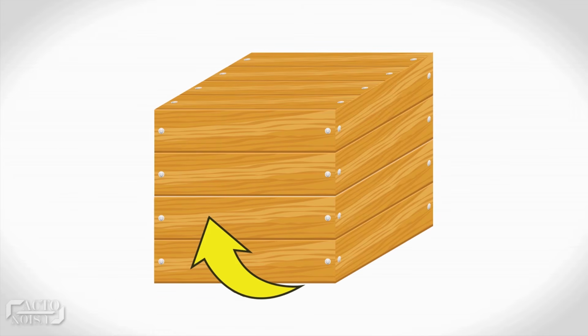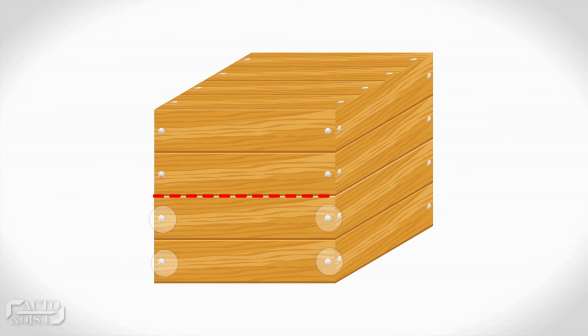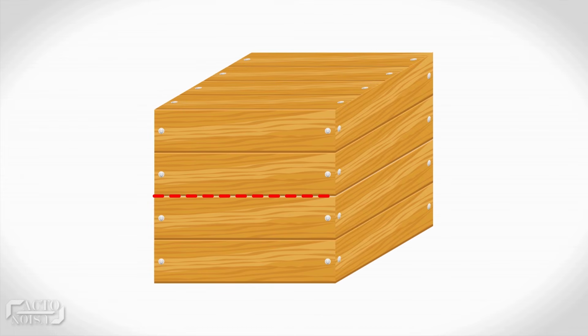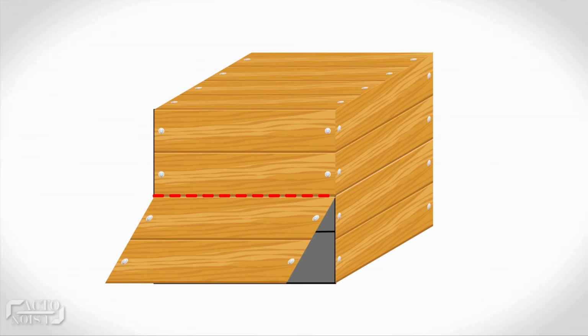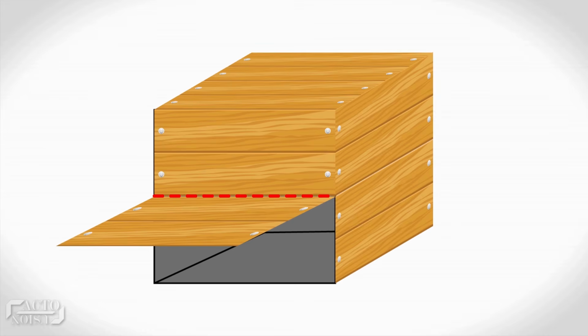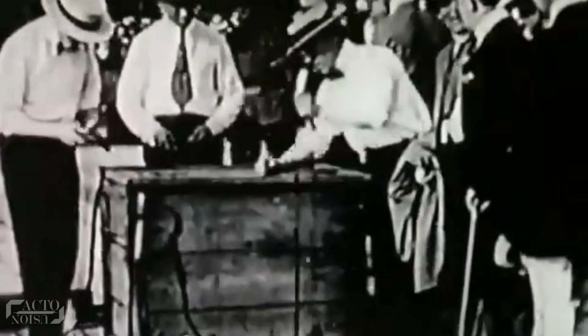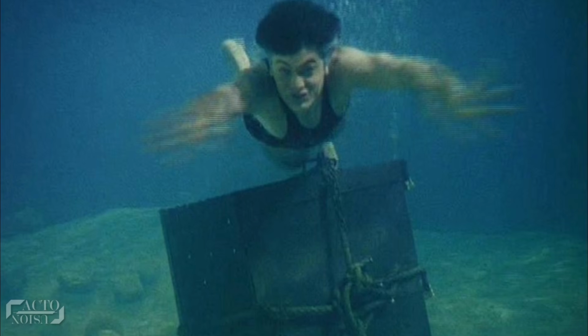Now, one of the sides, that is, the bottom side of the box, had a few boards which were not nailed to the box. They were only nail heads. So the 2 boards at its bottom side formed a hinged door, and it was secured by a latch. Also, Houdini had quickly removed the cuffs while the box was nailed shut. Once the box was in the water, he quickly opens up the hinged trap and escapes out.